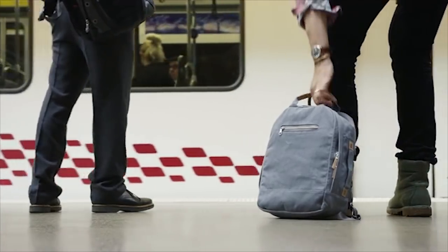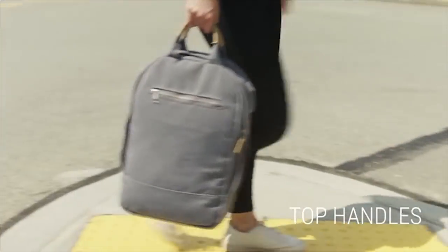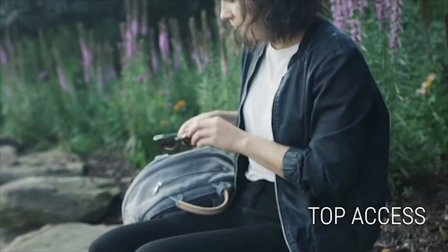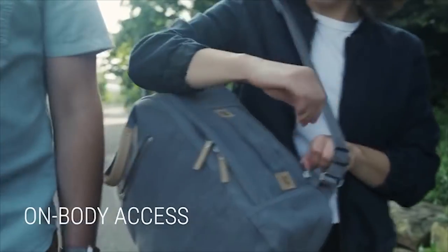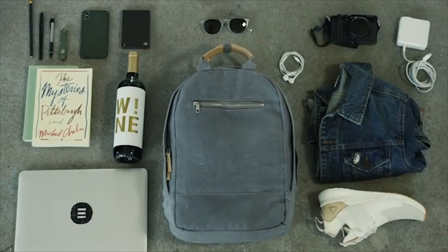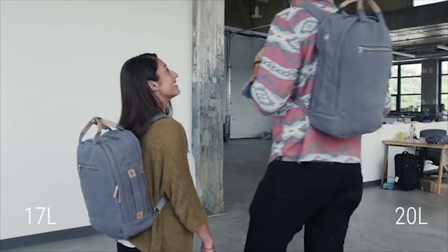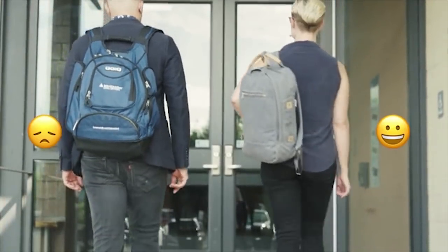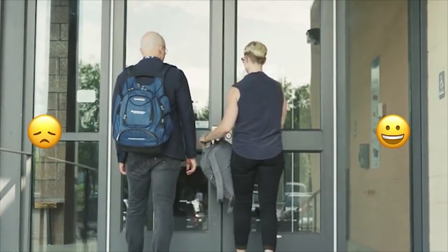We get it. Your day is packed. So a better backpack had to be rethought for all day, every day. Not just with a date or a workout in mind, but for the million moments in between. It fits all your stuff, no matter which size fits your style, all without ever being a pain. Why can't your backpack make you look good every day, even when you have a big meeting?